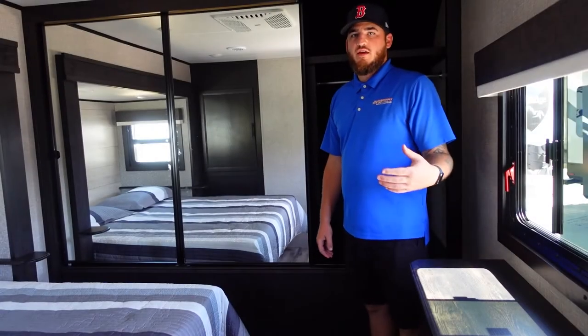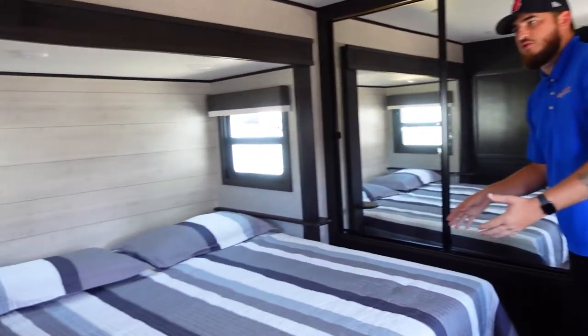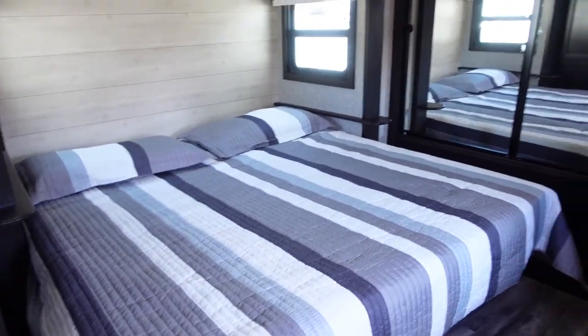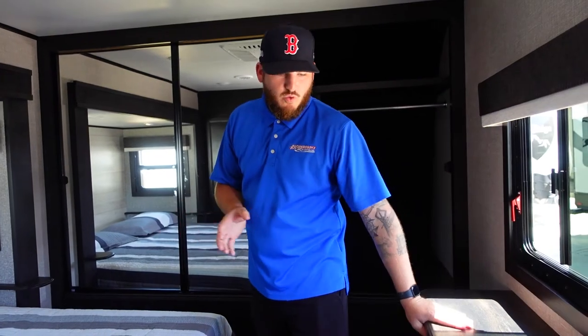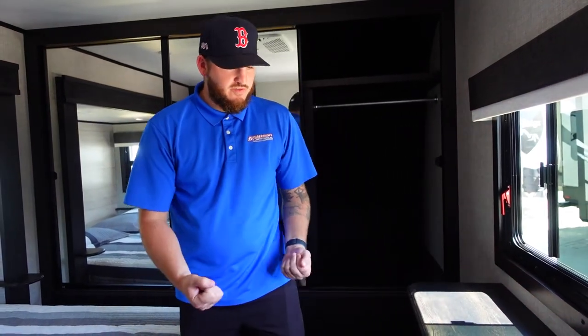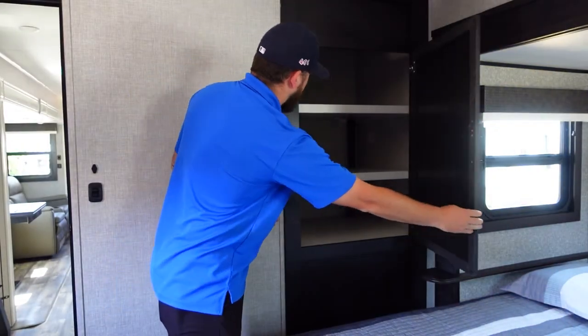All right, here in the back of the coach, we do have our master suite. Comes equipped with a king bed for you oversized adults. Plenty of closet space, tons of storage. Nice wardrobe here, plenty of shelves and drawers, as well as equipped with washer dryer prep.